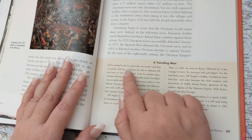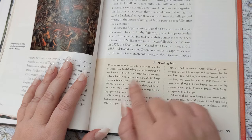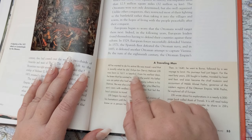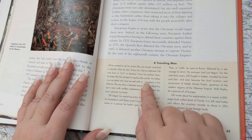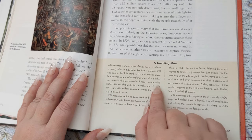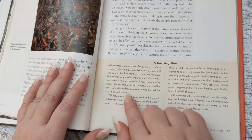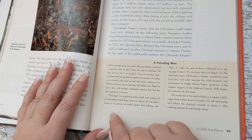All he wanted to do in his entire life was travel, and that is exactly what he did. Evliya bin Dervis Mehmet Seeli was born in 1611 in Istanbul. From his earliest days, he knew that he wanted to explore the world. His father was an artist who had served many sultans in his lifetime. Sorry, I almost hiccuped. He was also a talented storyteller who filled his son's ears with endless adventure stories that fed the boy's passion to travel.